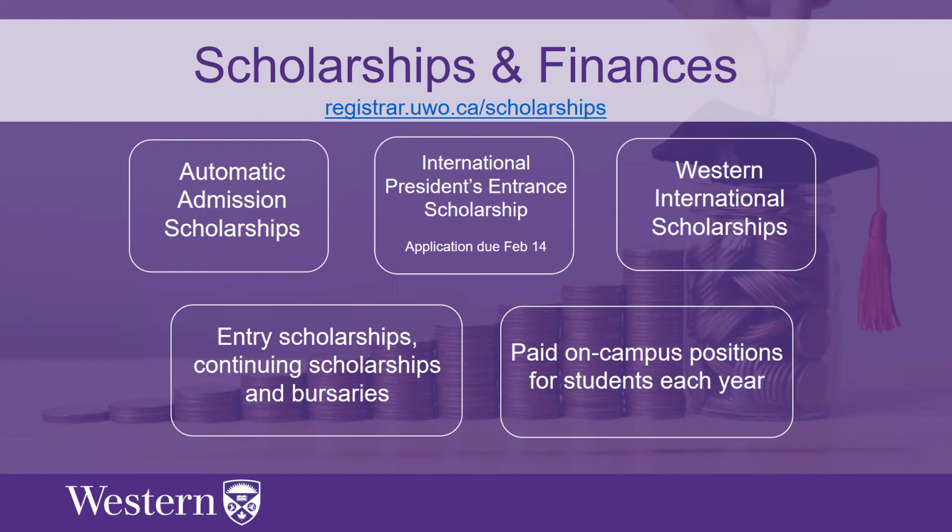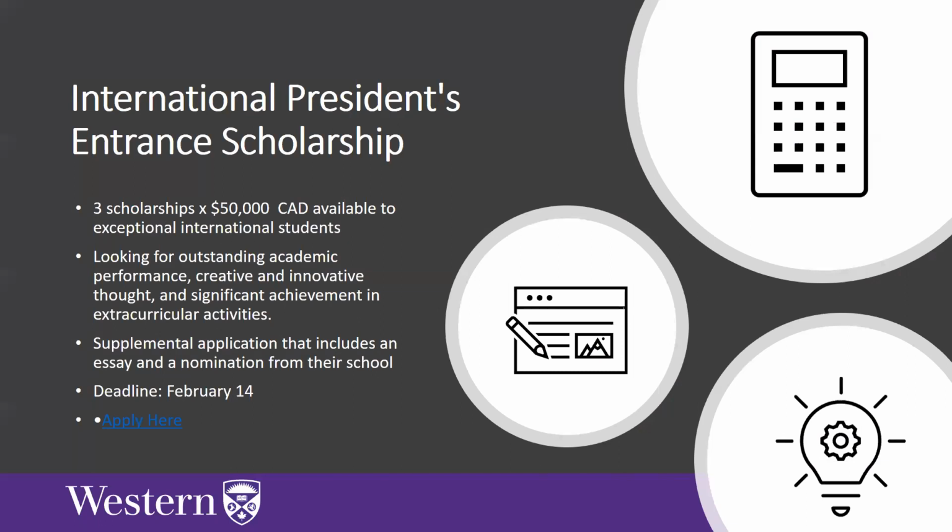The final category is our Western International Scholarships. These are valued at 25,000 Canadian, and there are 10 of these available. This one also does not require a separate application. Students are automatically considered when they apply. Beyond that, we have scholarships and bursaries that students may be eligible for depending on their specific situation, as well as on-campus paid work positions that students can choose to apply for. The International President's Entrance looks for strong academics, as well as extracurriculars and leadership, and requires a nomination from the student's school, so a reference letter nomination.